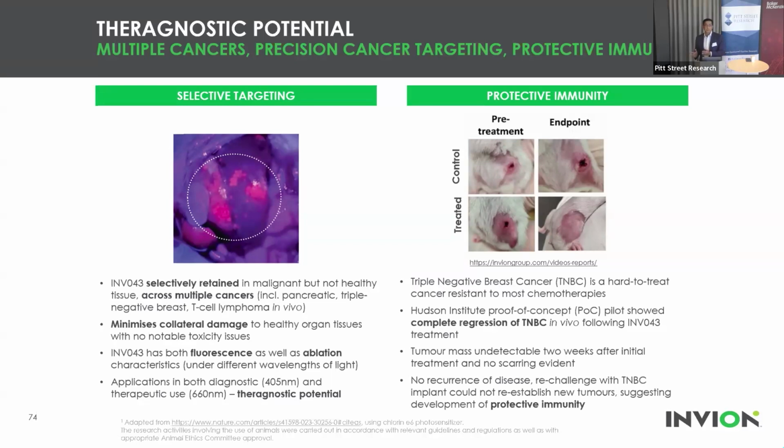The second interesting element was a week later, we tried to reimplant the tumor and it would not grow. Based on the immunological work we did afterwards, we actually found that it activated the T-cell immune response. So obviously, if we can translate this into the human context, now we're talking about reducing recurrence, potentially addressing metastases, potentially having abscopal effect. So that's the holy grail stuff. We're not banking on it, but there's a possibility.